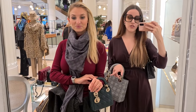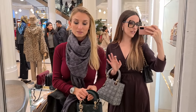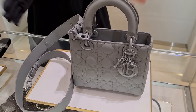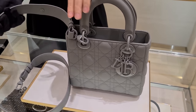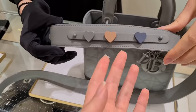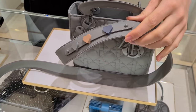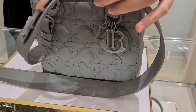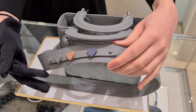And it comes with a beautiful strap as well, like a chain strap. It's really intricate. My Lady Dior, my ABC Dior. What is different from other Lady Dior bags is that it's so completely personalized. Whenever you buy this one, you can customize it. You can put your initials. We have the pins, so you can put your initials, very cool.